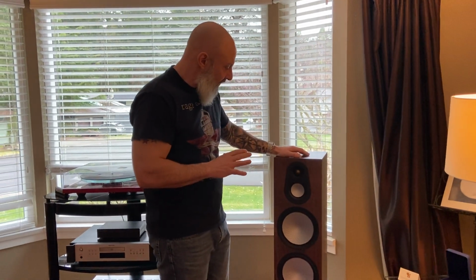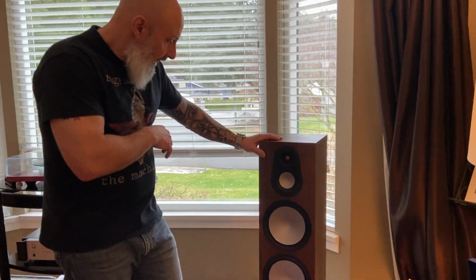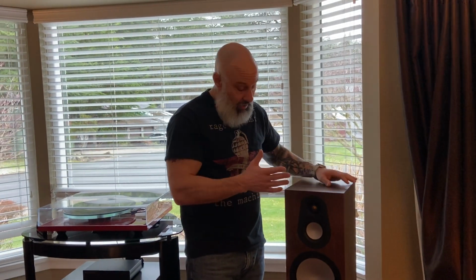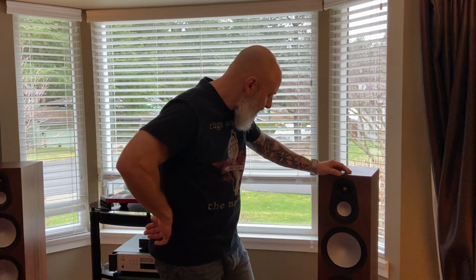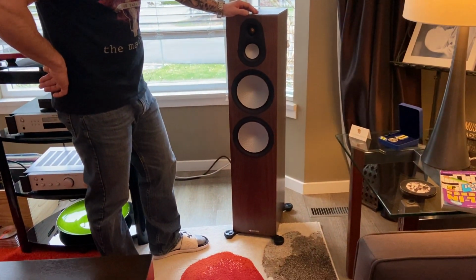It's a beautiful design. I really like the way they look, and of course, Monitor Audio has always had the gold anodized tweeter, which you can see here. It comes in a variety of finishes. I got the walnut veneer. I kind of like it because the dark veneer forms a nice contrast with the silver drivers. Outrigger feet, which I didn't have before.